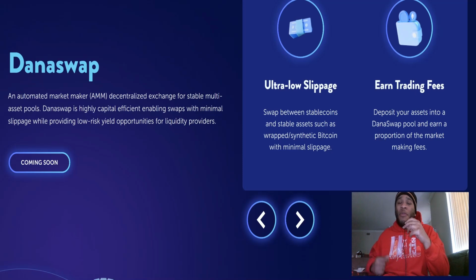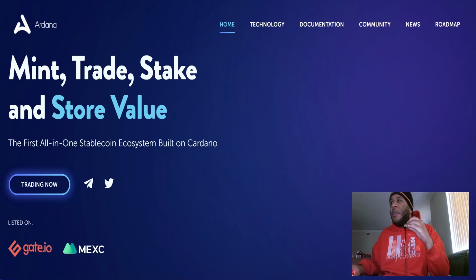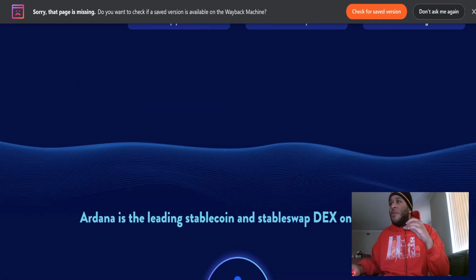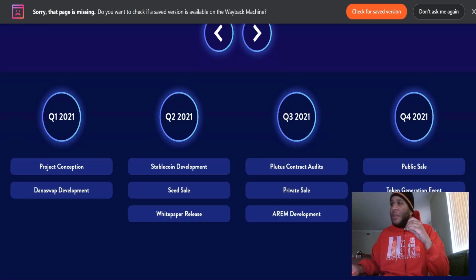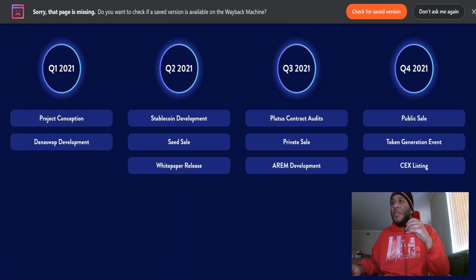So this is going to be called Dana Swap, which is coming soon. An automated market maker, decentralized exchange for stable multi-asset pools. Dana Swap is highly capital efficient, enabling swaps with minimal slippage while providing low-risk yield opportunities. So definitely interesting, guys. Let's take a look at the roadmap here. So right now we're in Q2. Whoa, this is an old roadmap. They have not updated their roadmap. Tsk tsk tsk. All right, so that's Ardana.